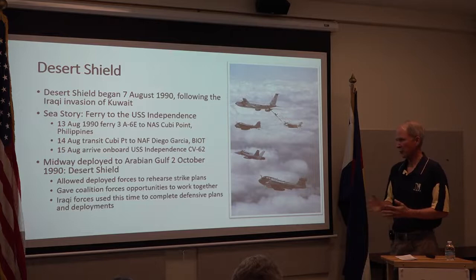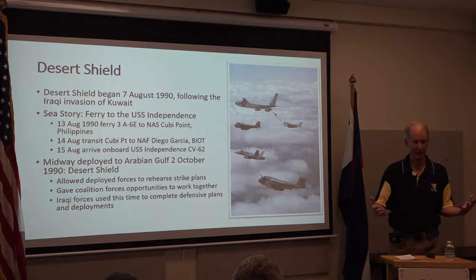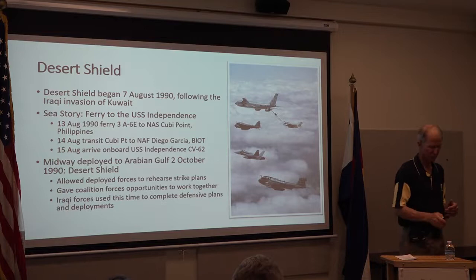So we had practice with the US forces, talking to AWACS, talking to the Air Force, and then also the other countries had chances to integrate into that. We used it, I think, pretty well. We used our time, we made good use of it. The Iraqis had time to complete their defensive plans and deployments. Their plans didn't work out as well as ours.